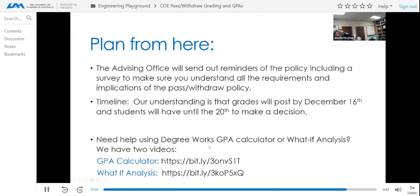So the plan from here. The advising office, we will send out reminders of the policy. If you were here in the spring, we sent out a survey because we wanted to make sure that everyone understood all of the ins and outs of the pass withdraw grading policy. So we will send you reminders of the policy.